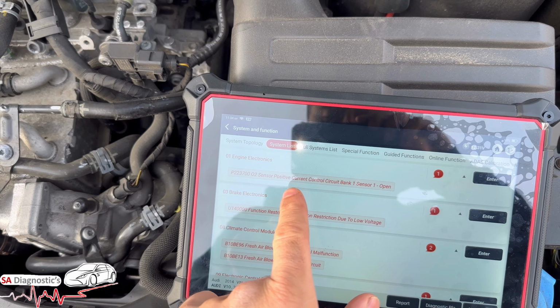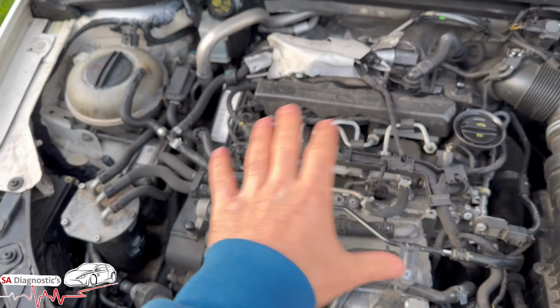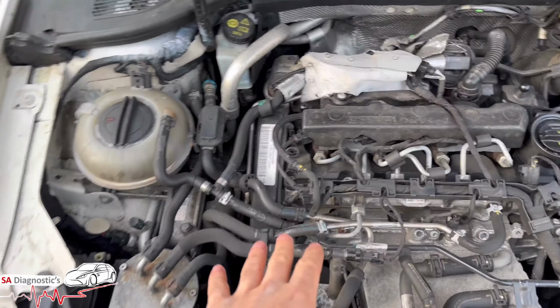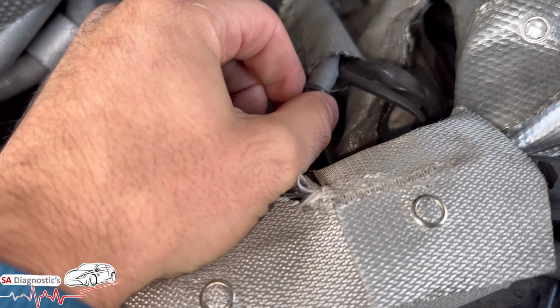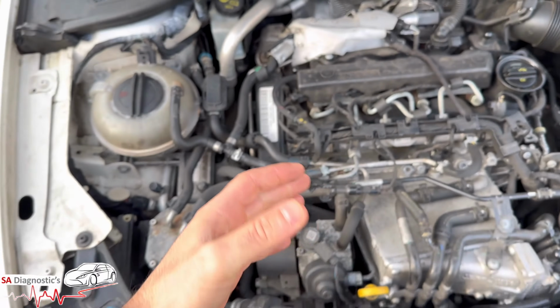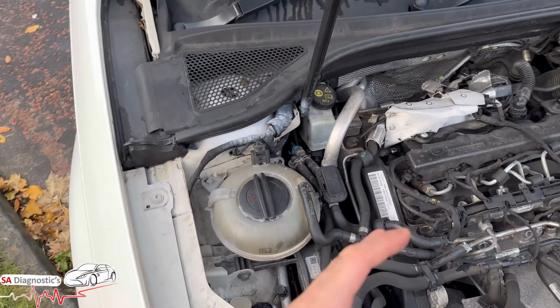P223700, sensor positive current control circuit, Bank 1, sensor 1. So on this engine here, it is to be found on here, literally. That's the sensor there. Coming Audi, Seat, Skoda, VW, it's all the same engine. As you may appreciate, it's all the same engine.